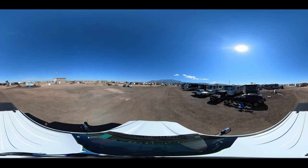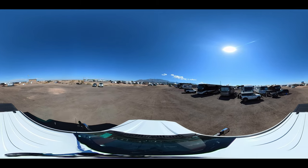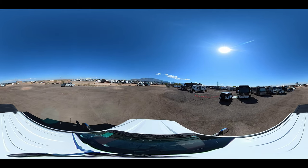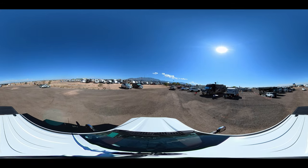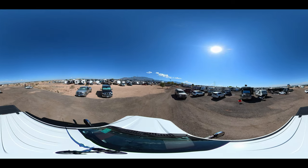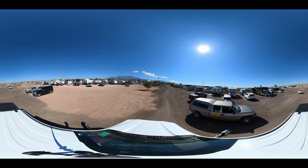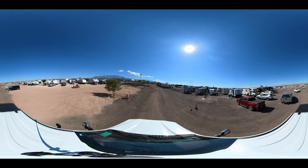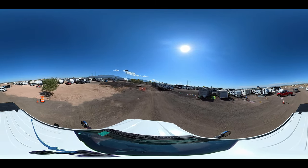Looks like this area here, they have some parking. I'm not sure if they're going to put RVs in this area, or maybe it's just parking. It's not very level, so my guess is they don't put RVs in there. Maybe. Now we're going to keep to the right here, and we're not going to go down this next row to our left, because I think you can see everything just fine from here. So we're going to save a little time there.